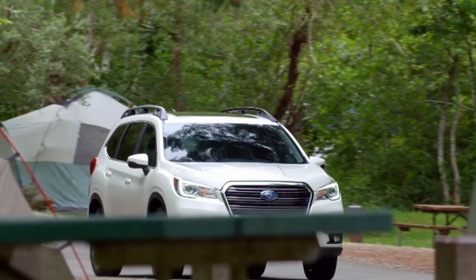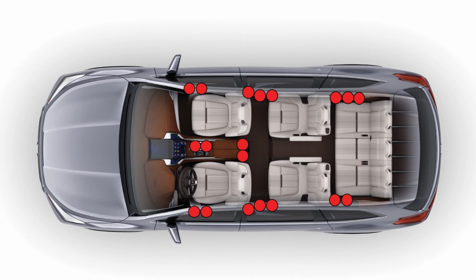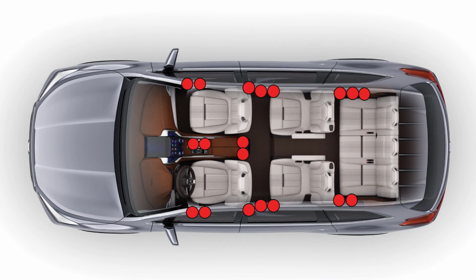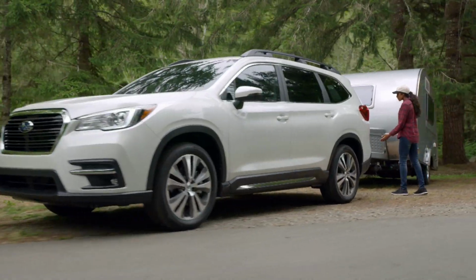Just to make sure nobody complains in the family, 19 cup holders. If 8 people in the car have 2 drinks each, that gives you 3 more cup holders than you can possibly use. The Subaru brake hold is one of my favourite features.